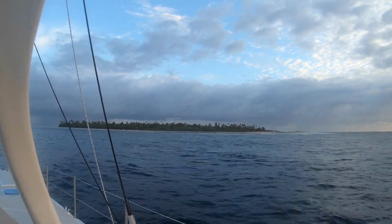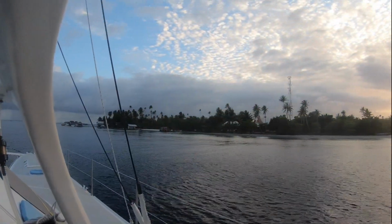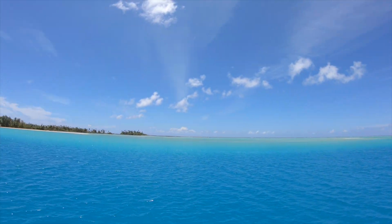To our next atoll. The sun is just now coming up. Still just a little bit too early to go in. Need a little more light to see. And now with more light, we were able to enter the pass safely with the correct tide and not a lot of current. Look at this amazing place. Beautiful. Look at the colors of the water.